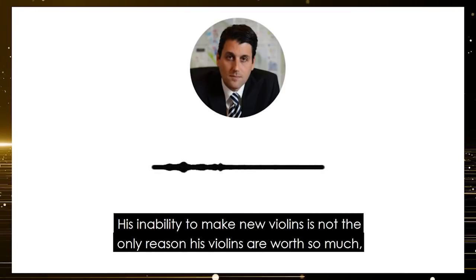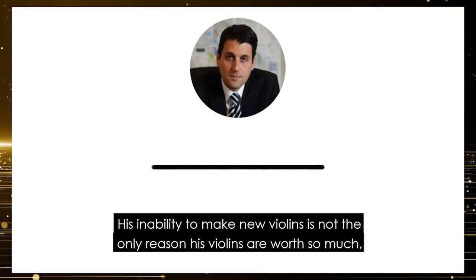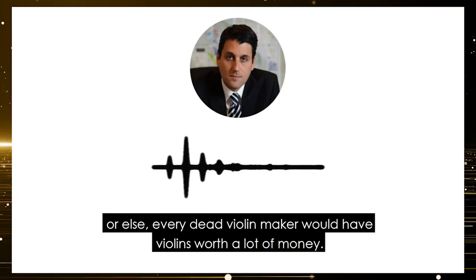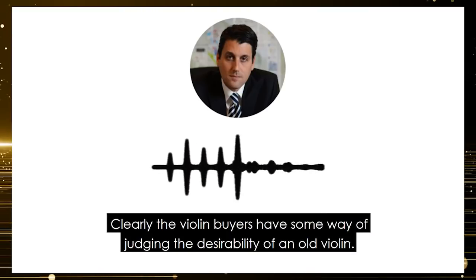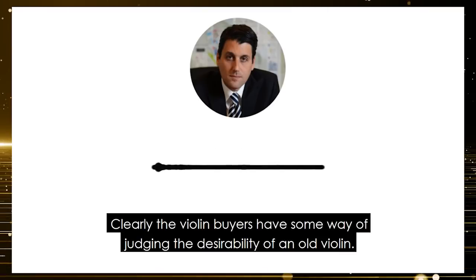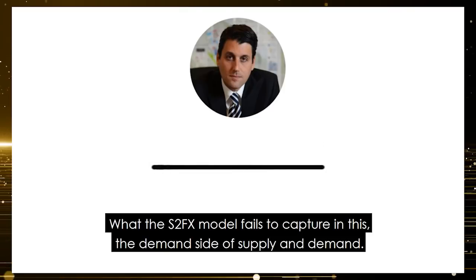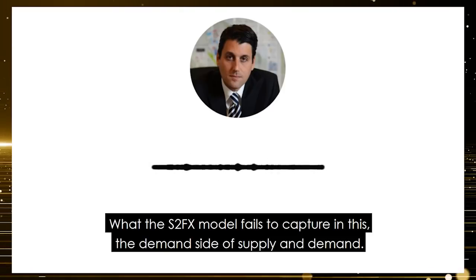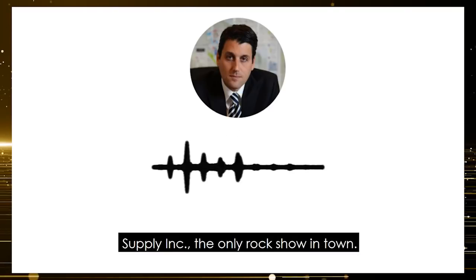His inability to make new violins is not the only reason his violins are worth so much, or else every dead violin maker would have violins worth a lot of money. Clearly, the violin buyers have some way of judging the desirability of an old violin. What the S2FX model fails to capture in this is the demand side of supply and demand. Supply ain't the only rock show in town.